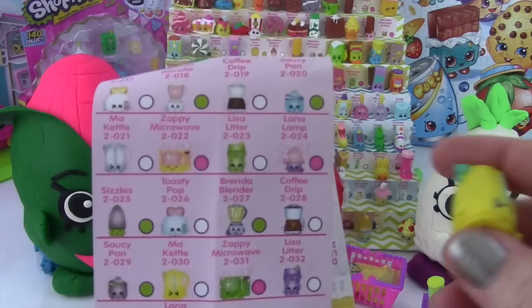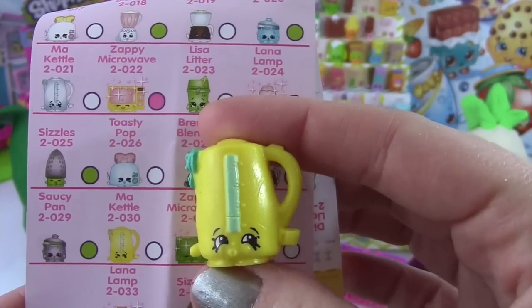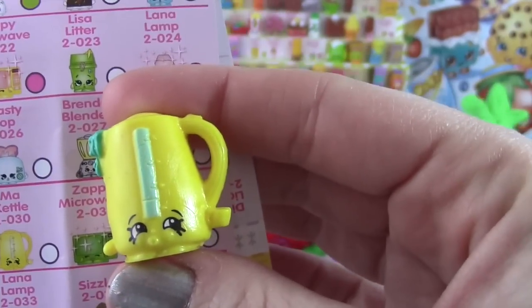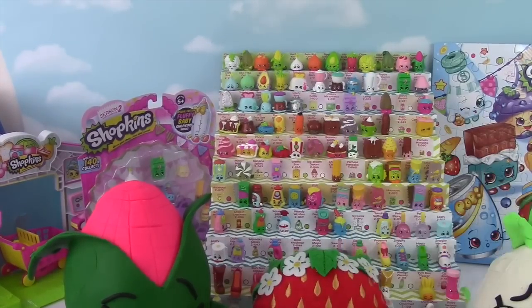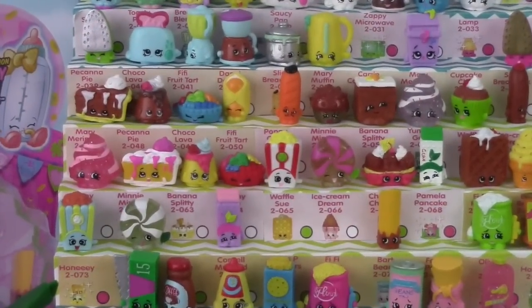And Homewares is where we find the yellow Ma Kettle. And this yellow Ma Kettle is a new one for us. Yay! So Ma Kettle, get on up on the stand. Looks like you're up there next to Silver Saucy Pan. How's your new home, Ma Kettle? Awesome! Yay!